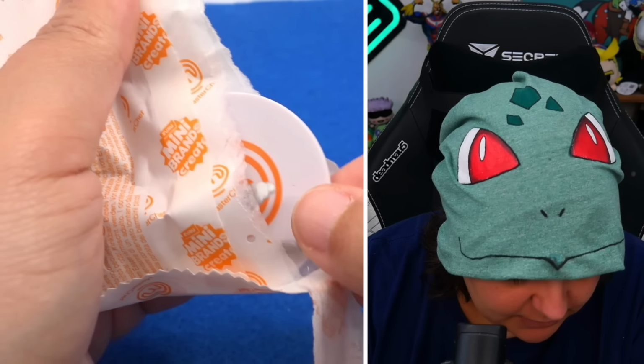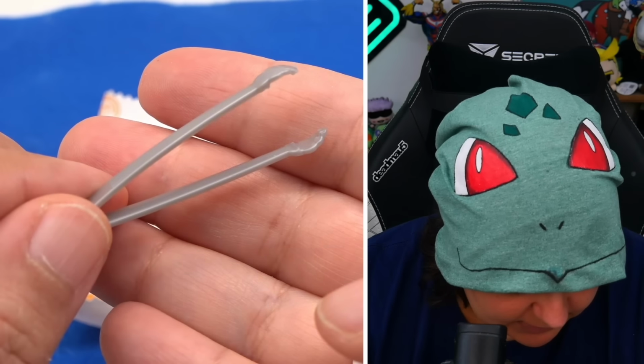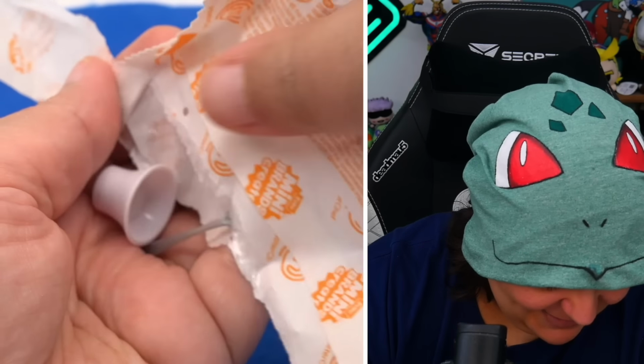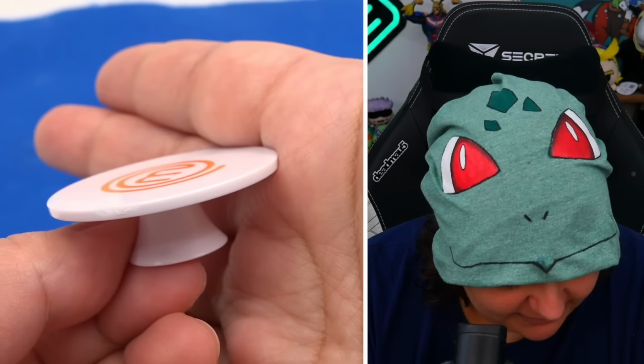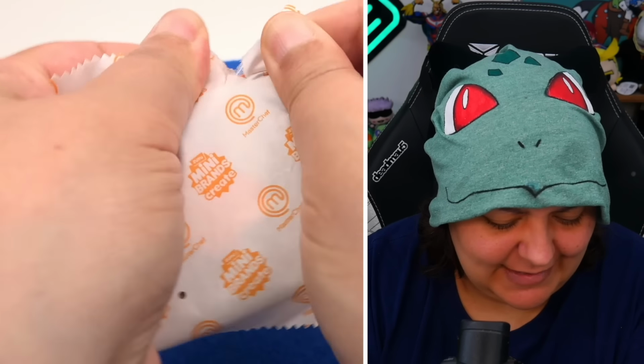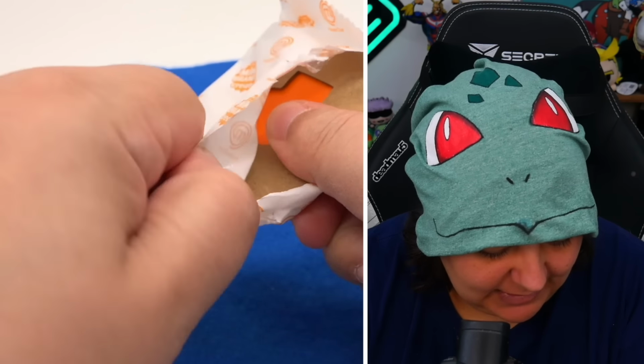Next item here. Oh, okay. Here we have the display. We have some tongs. Come on, don't be shy. There we go. We have the fork, the display stand over here. And in this bag, we should be basically getting the same thing that we get in every one of them, which is the placemat and the instructions.